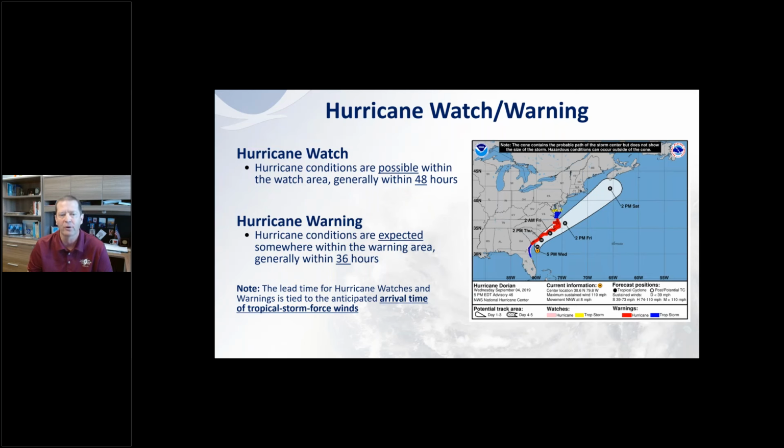The lead time of these are tied to the arrival of tropical storm force winds. I want to remind folks of that. Generally you want preparations to be complete before the hazardous weather begins. So the hurricane watch and warning are tied to the arrival of tropical storm force winds. The watch means hurricane conditions are possible; the hurricane warning means hurricane conditions are expected, again, somewhere, not everywhere, somewhere within the warning area, with those tropical storm force winds beginning within about 36 hours.